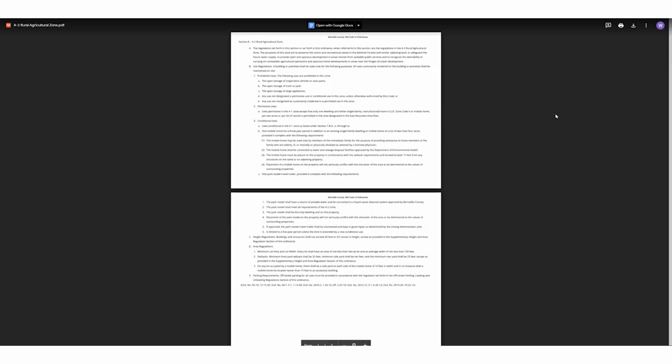It's not to be used for commercial purposes. You're to build a home on it, not a trailer, not an Earthship house, and so on and so forth. This excerpt from the zoning PDF is going to basically reiterate what I've told you at this point, but you are encouraged, of course, to read this over.